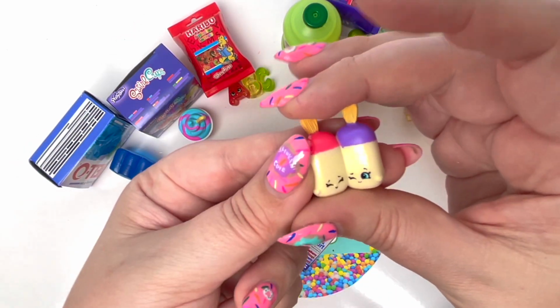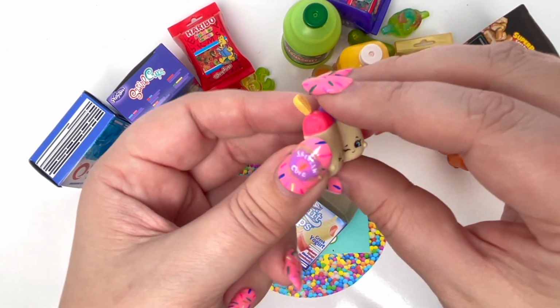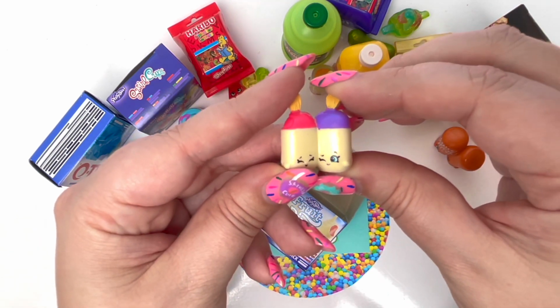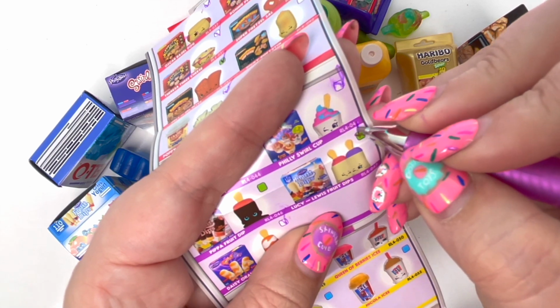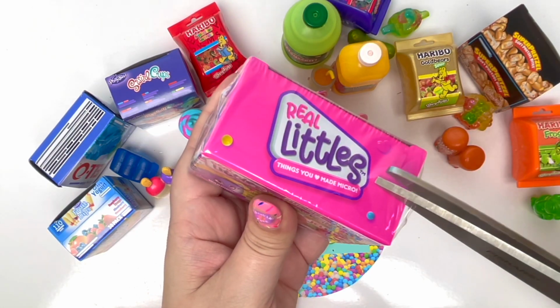How cute. I love that it's pink. Pink is my favorite color. And I love the purple. Oh my goodness. How stinking cute is this? All right, let's check these off our collector's guides. So let's check off our Lucy and Lewis Fruit Dips. And let's check off our Marco Mango.